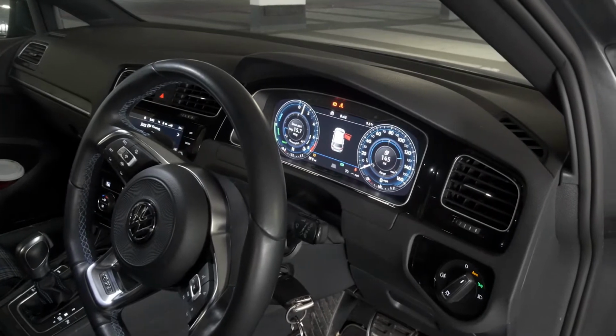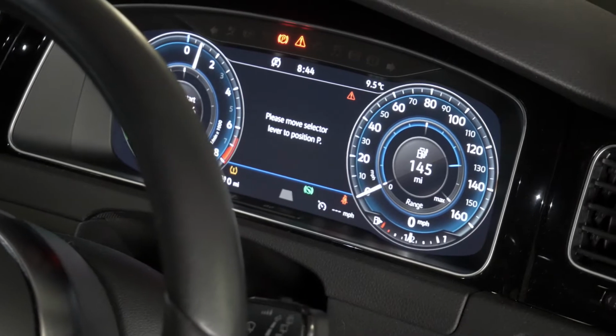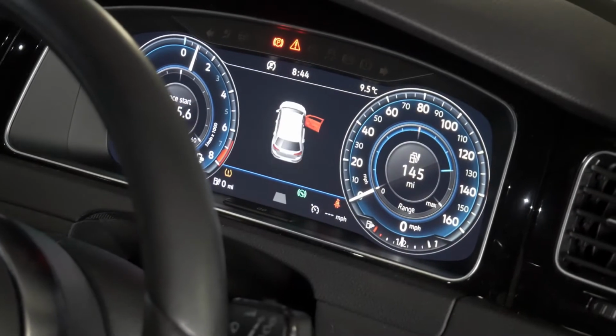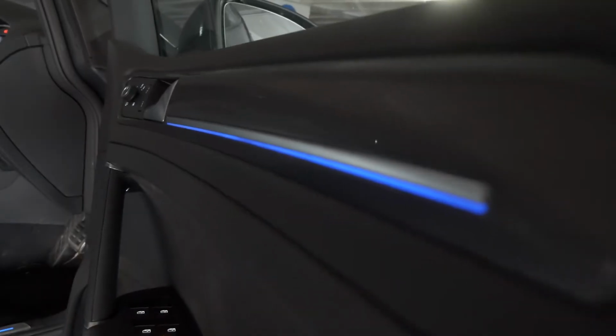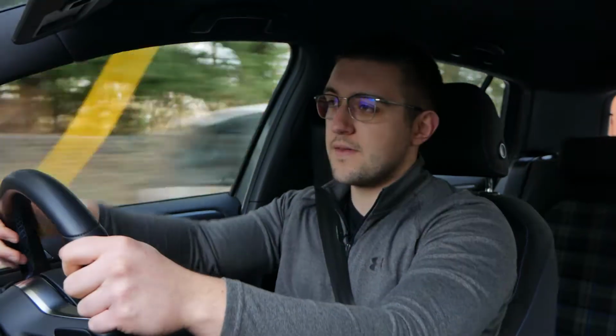Now, there is one thing that I've not pointed out so far, and that is that this is technically now, even though it's a 20 plate car, old tech. Volkswagen have just released the Mark 8 Golf, and in that they've got the GTI, the GTE, and a whole host of new cars, completely overhauled and revamped. Whereas this GTE was the first of its kind and remains fairly unchanged since it was first introduced in 2016.